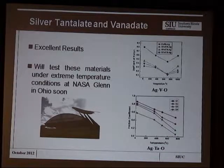Okay, since then, we've been doing a lot of similar work with various other metal oxides. And these metal oxides include, for example, silver vanadium oxide instead of silver molybdenum oxide, and silver tantalum oxide.